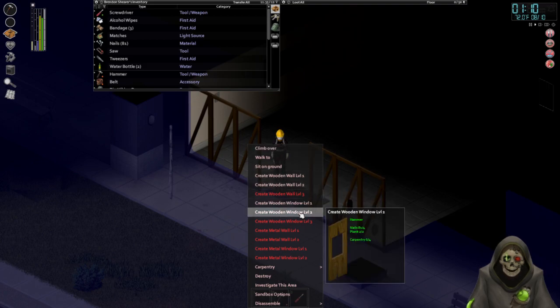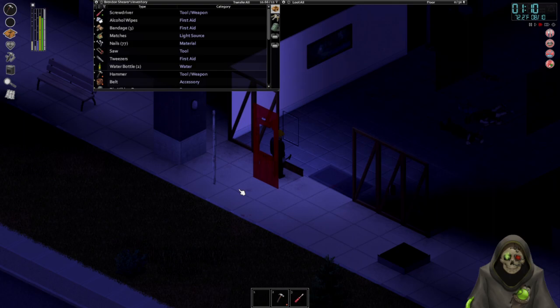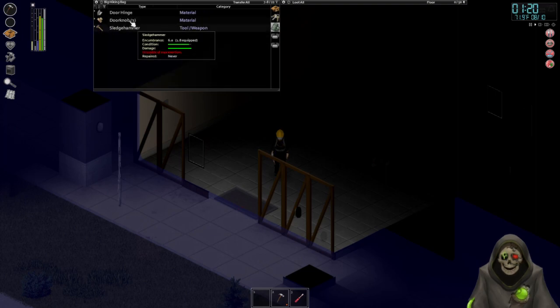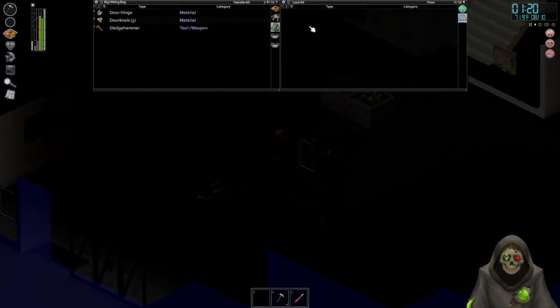Let's start by making a window here. There we go. All right. Now we're out of planks. Yes, we are. How many door hinges and stuff do we got? 3 door knobs, which I only need 2. But that's fine. Alright.